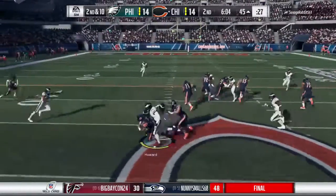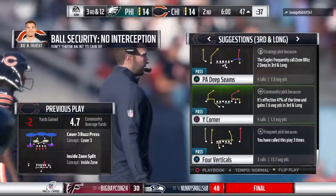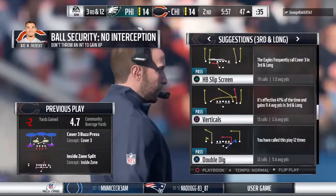This is Howard on second down. And he'll lose yardage here, back at the 47. He lost 2 there, and it's third down.